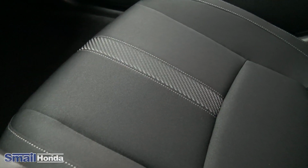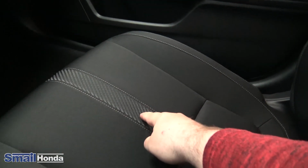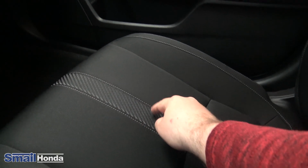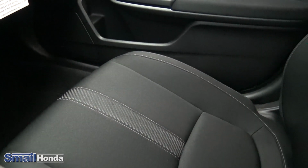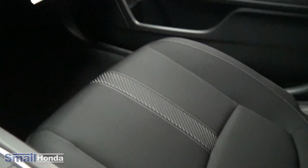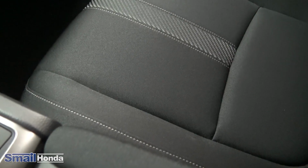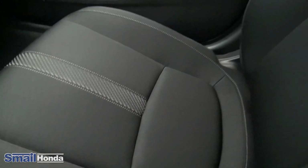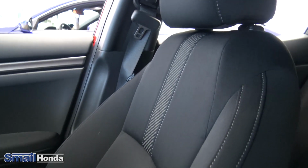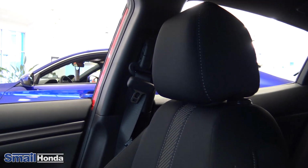These seats have a nice stitching to them. It actually does have that carbon fiber type of swirl to it. I really like that. It really blends in well with the dashboard having that same effect. You do have some nice stitching. These are cloth seats, which I am a huge fan of. I just like cloth over leather for so many reasons.